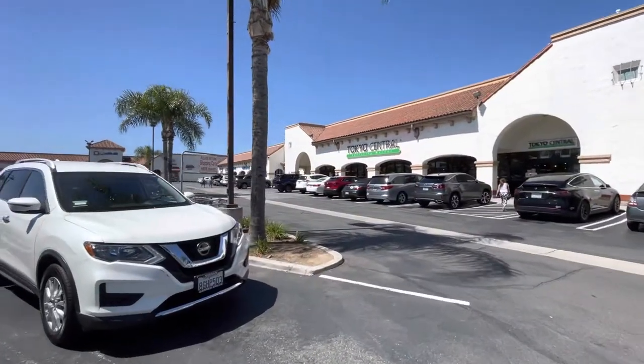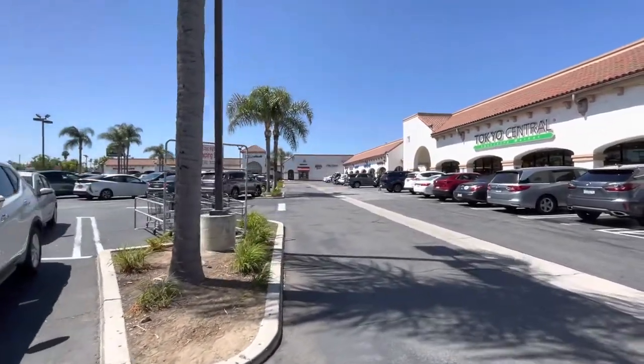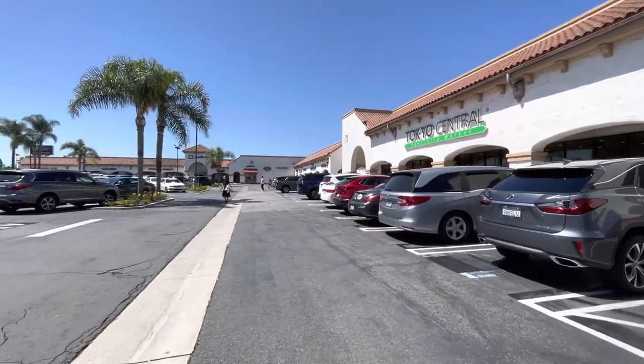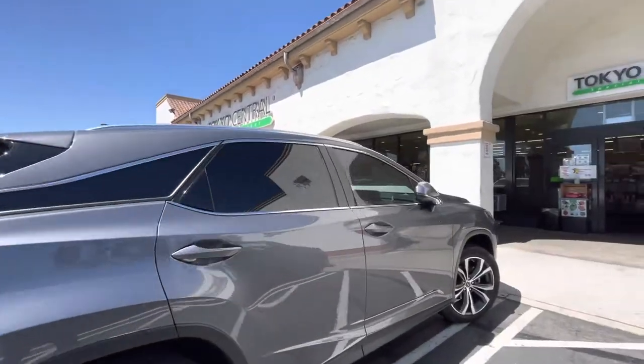My brother is taking us here because there's lots of stuff, but they have very good fresh sushi. And my brother loves sushi. I like the rolls more than the raw stuff, but I do like the clam stuff.